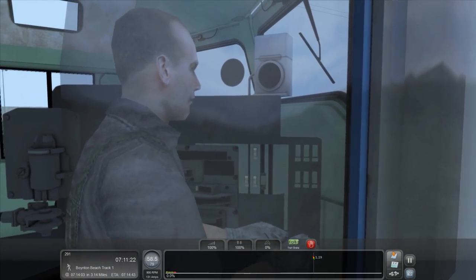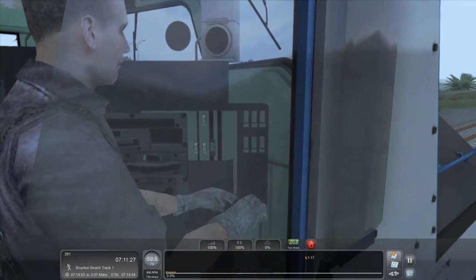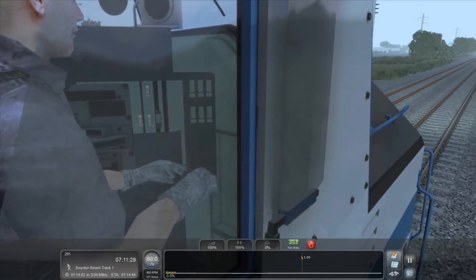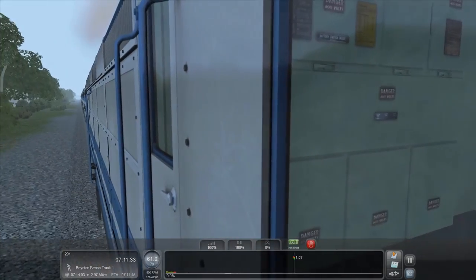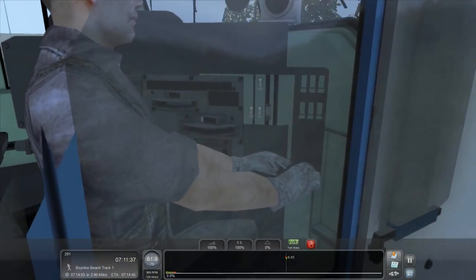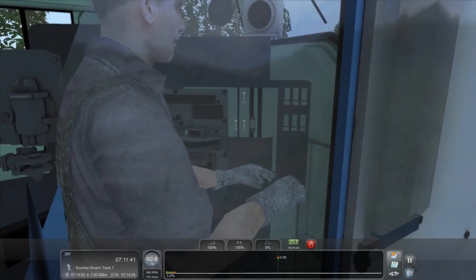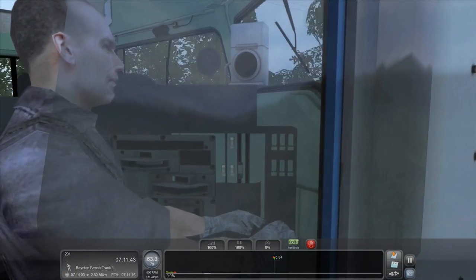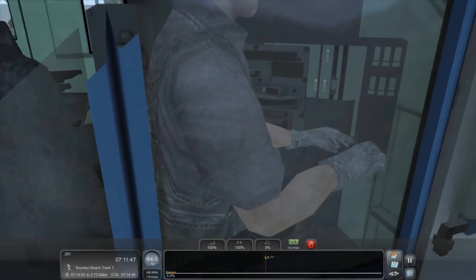Oh, hello. Fancy meeting you here? Now that's weird. Hanging outside of the carriage and seeing yourself inside the train. Now that's not something I've done before. Dude, you've got a bit of a shaky arm thing going on there. Smile, buddy, smile. You're driving a train.